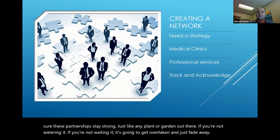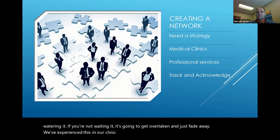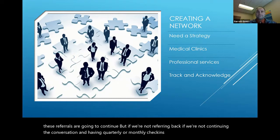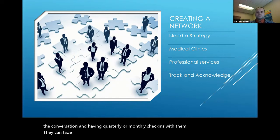We've experienced this in our clinic before too. We just get too busy and we just assume that these referrals are going to continue. But if we're not referring back, if we're not continuing the conversation and having quarterly or monthly check-ins with them, they can fade away without you even noticing. Somebody else is going to get those referrals coming.